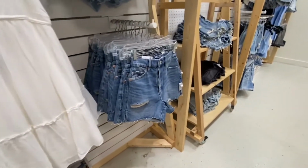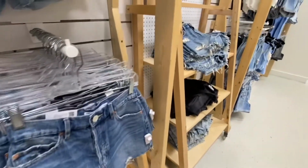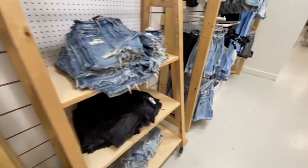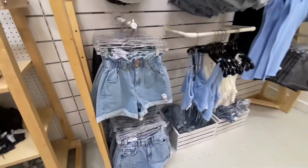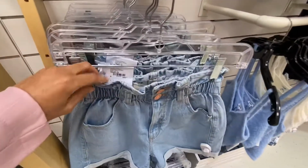Moving on to the jean shorts, they have a couple of different pairs, but there's one over here that I think is super cute, so I'm just going to walk over to that one first. And the price of this one is actually just $42.95.